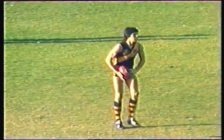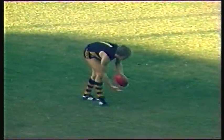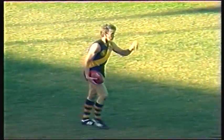Farquhar now for the Bays. Comes towards this side, looking for Kernahan. Has taken yet another mark. His 12th mark. 20th kick for Kernahan. Looking for Simon. Stringer from behind. Read it well. It's been paid the mark. Hollis didn't think so. He thought he'd marked one a few minutes ago, which wasn't paid. That was a good take, though, by Alan Stringer.